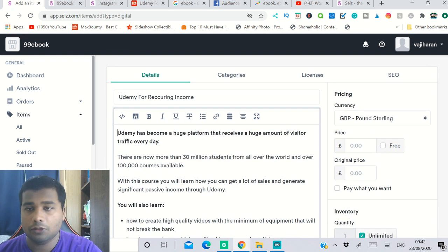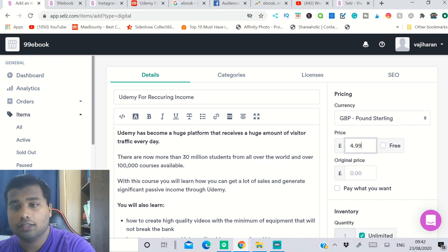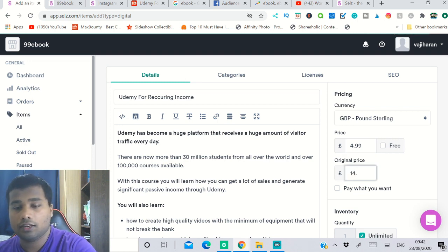After you've done that, you can put the price. So for example, I want to go with $4.99, or you can go with free, but PLR books you can give away for free, so you need to charge at least some amount of money. And for the original price I can go with $14.99.